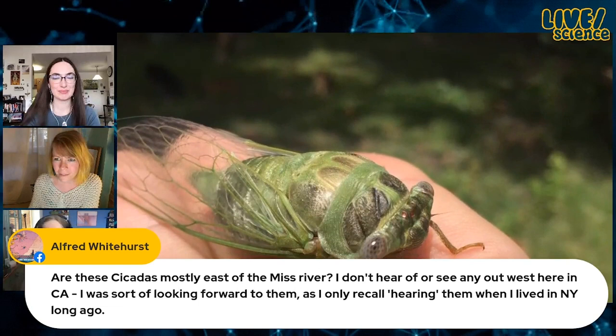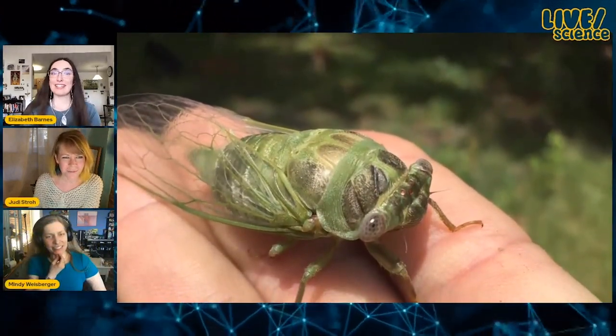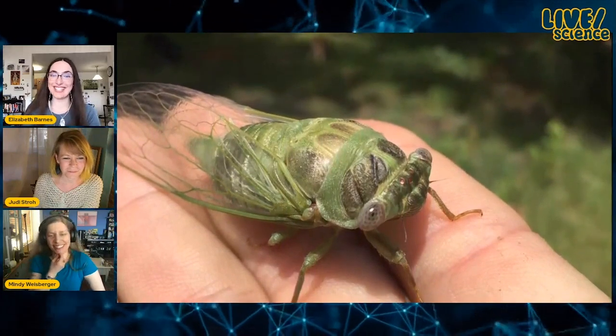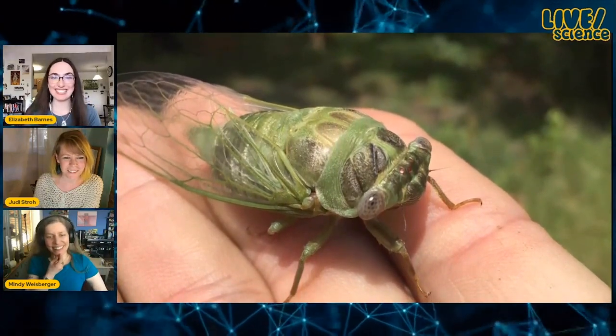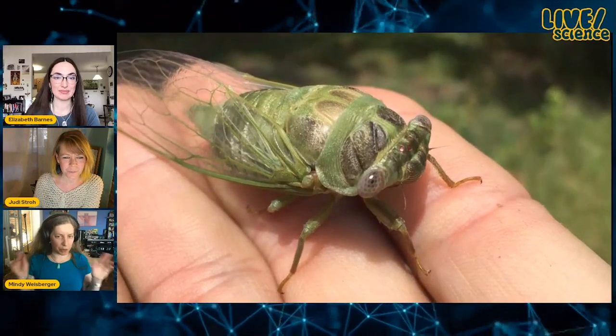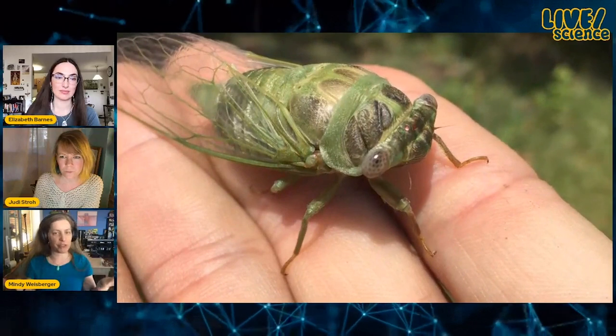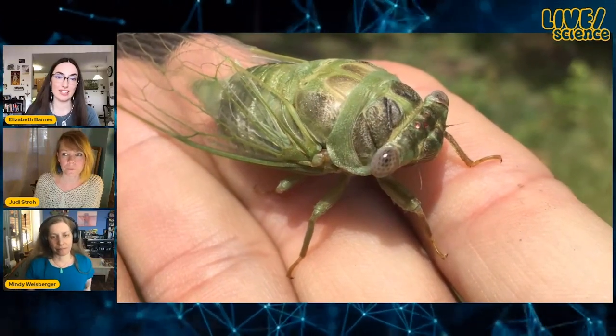How many thousand cicada species are there worldwide? It's quite a few. It's a lot. Yeah, it's a big number. So cicadas appear all over the world, but the periodical cicadas are specific to the northeastern U.S. Yes, correct.